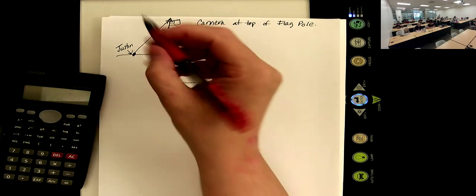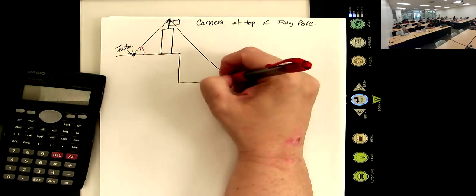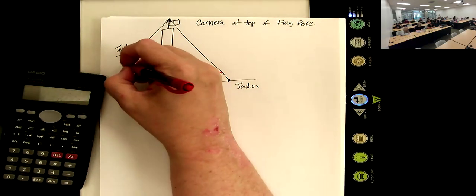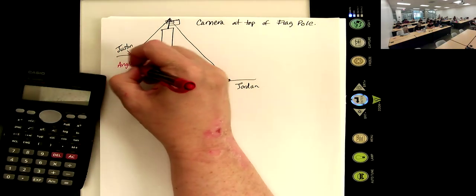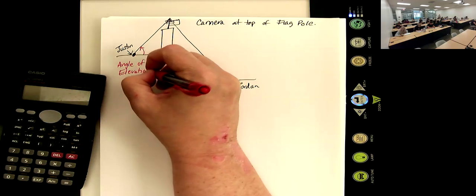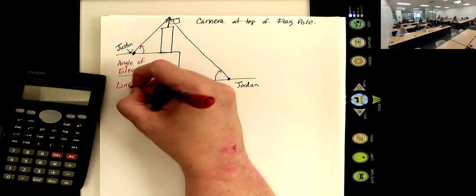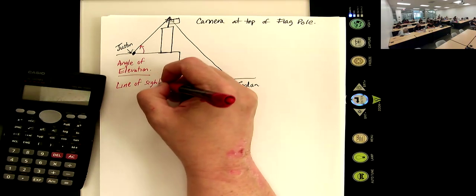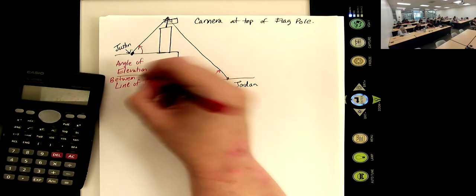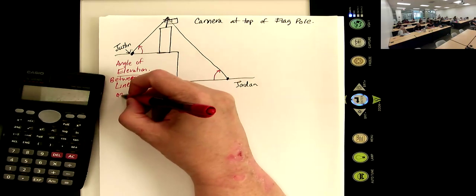So if we look up to something, as Jordan and Justin are doing, we call this an angle of elevation. And the angle is between your line of sight and the horizontal.